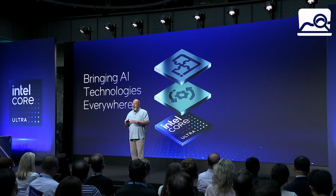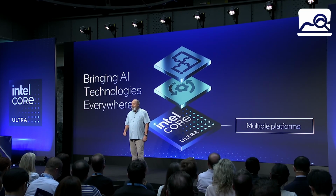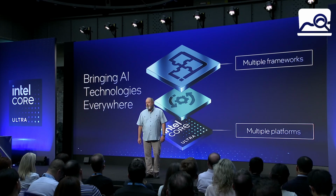Our approach is unique. We support multiple hardware platforms across a wide range of form factors and all the software frameworks that developers have counted on for years. And across operating systems. We like to think of our approach as open versus prescriptive. And in this spirit, we're expanding our AI efforts to another operating system.